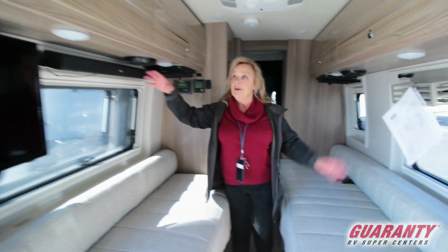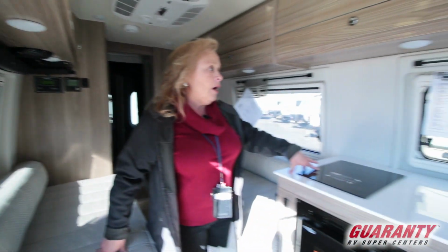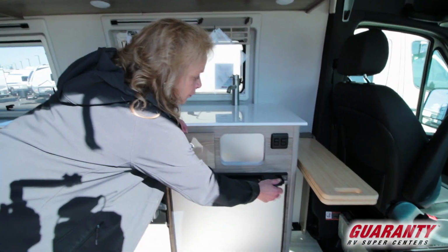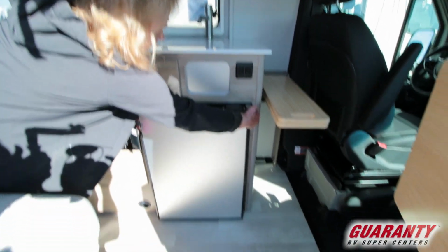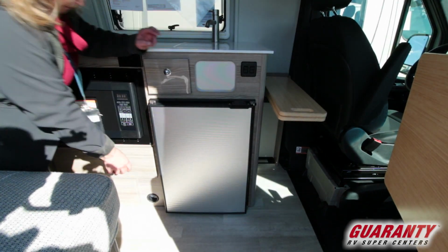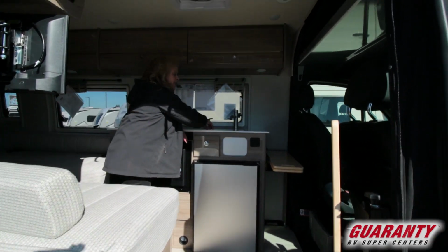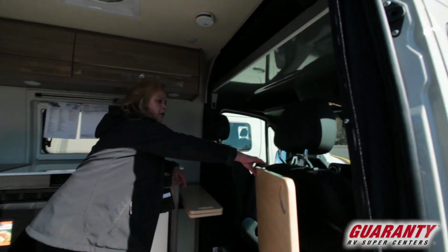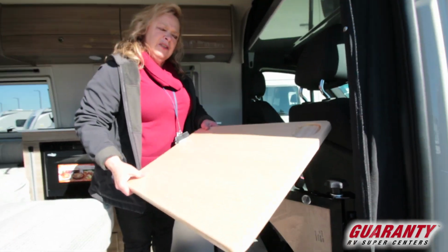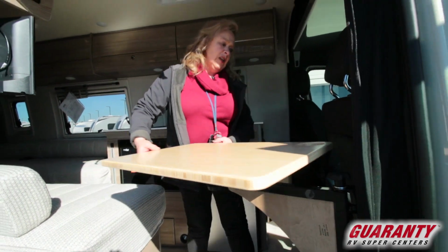You've got a woofer system. It's got the TV on it, the true induction cooktop. It's got the generator loaded on it. It's got the Nova Cool refrigerator. Oops, I'm going to have a hard time getting that open. Well, it's not going to open. You've got the convection microwave under here. Nice solid surface countertop. They've used these little bamboo tables to really make good use of the space. You can bring it down here. It comes up and down, so you can adjust it.